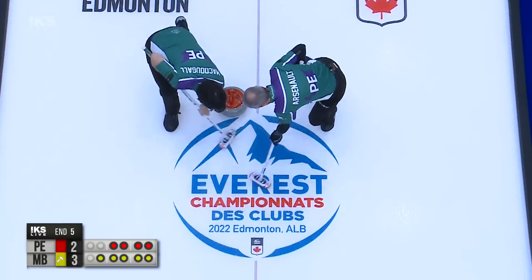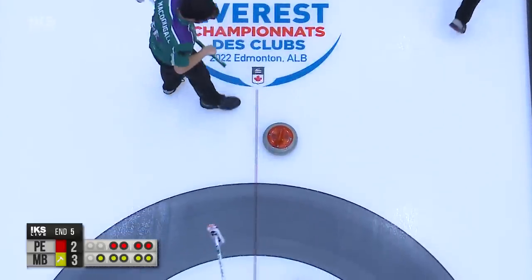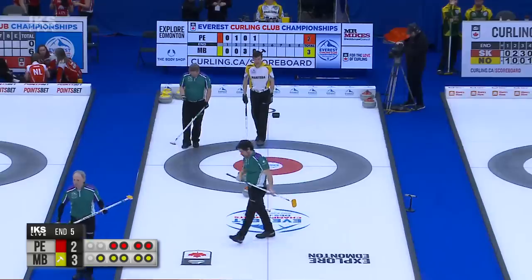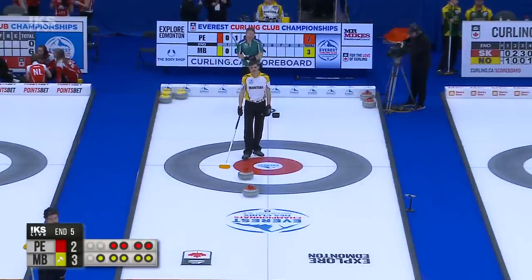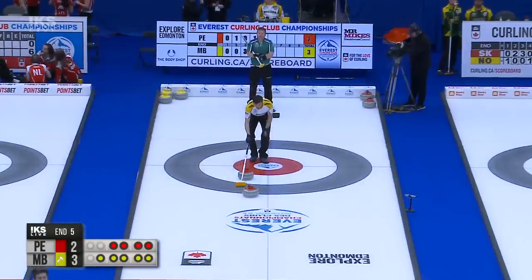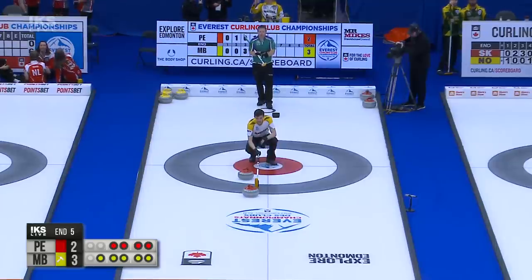Now, because it's such a tight guard, you want to make sure you line it up, make the double a little bit harder. Good shot. Just outside. Nope, just in the house. Yep. The problem with going so tight on those guards is that even if Manitoba doesn't make the double, they may hit and roll into the rings, and it changes the end a little bit.